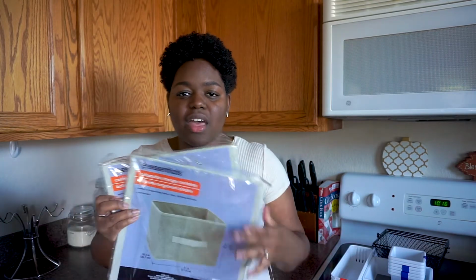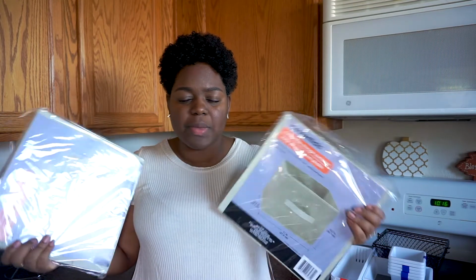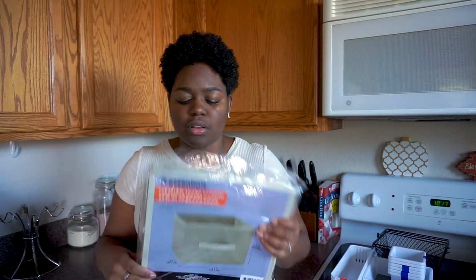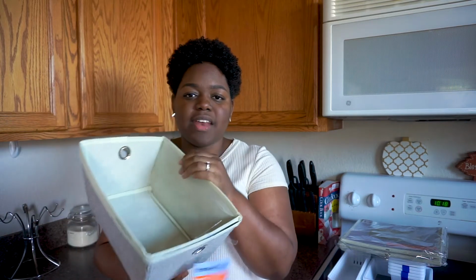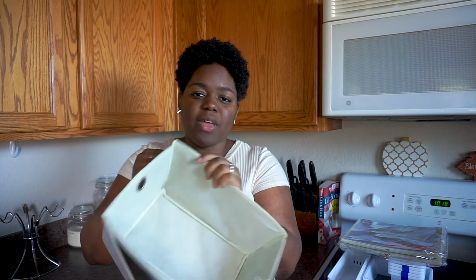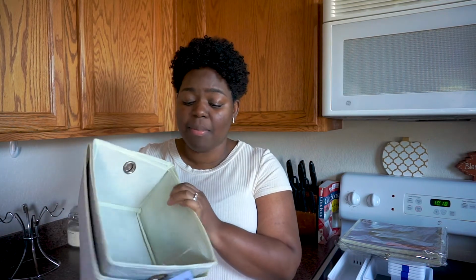So next I got these essentials, and these are the collapsible storage bins. They had a variation of heights. They had the tall ones like this, then they had the mediums, and then they had the little baskets that I'll show you guys here in a little bit. And these are the other baskets that I was talking about. These 2 little small mini baskets will be going in, I believe, maybe our bathroom.